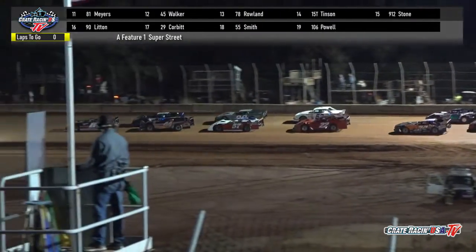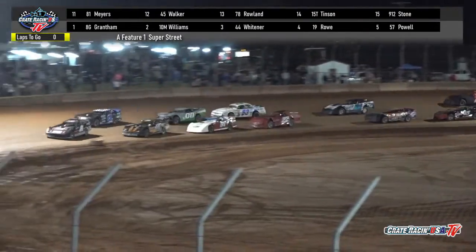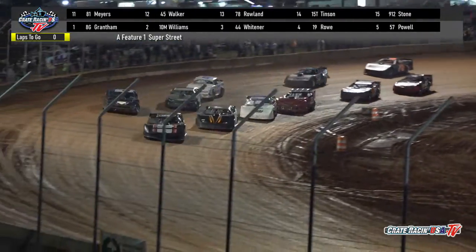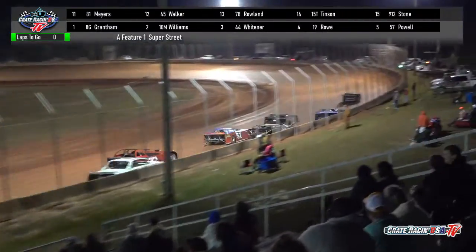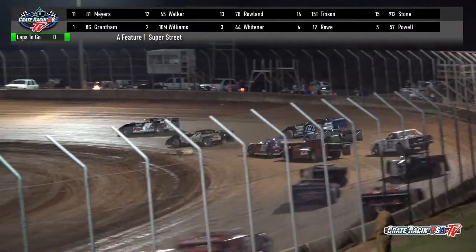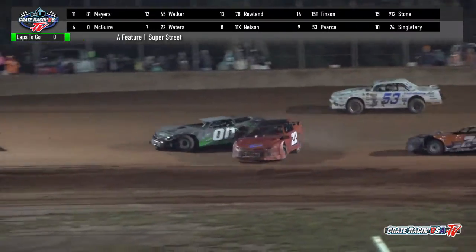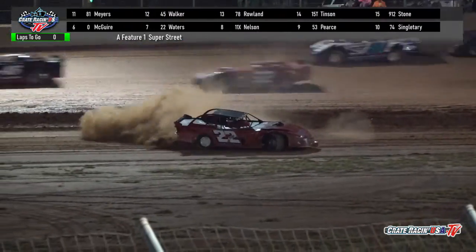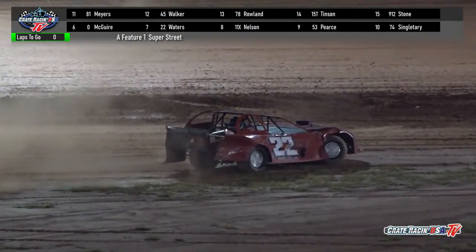Dixie double file coming to green this time out of turn 4. 8 laps of 25 complete here in the Super Street feature. We're back at it. Green flag's in the air. They'll dive off into 1 and 2. Whitener on the inside, Rowe on the outside. Up 3 wide. Is it going to work? Maybe. No. Woo, what a wild ride with the 22, trying to keep those wheels going.